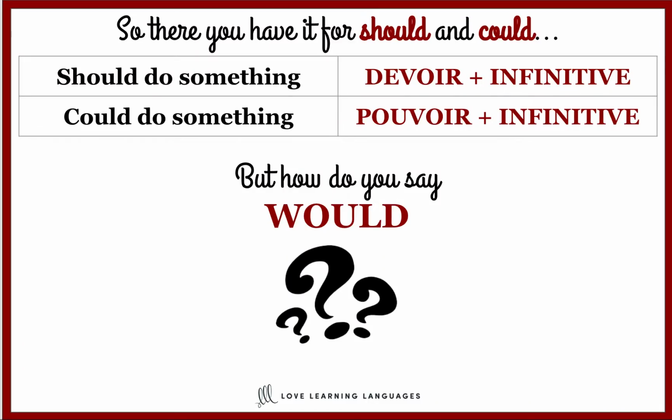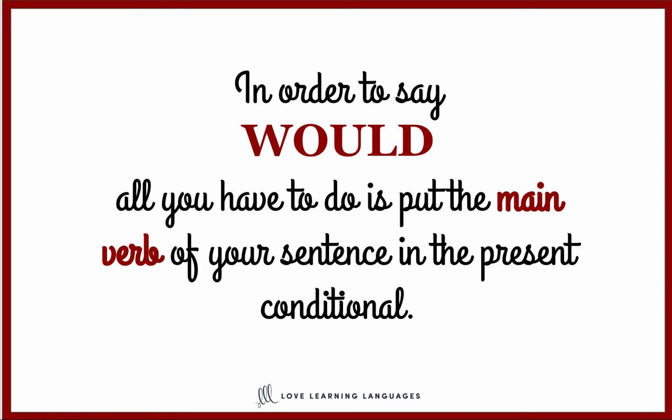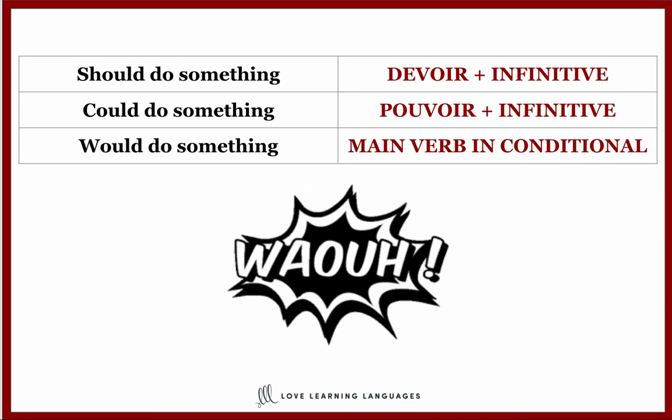All right, but how do you say would? In order to say would, all you have to do is put the main verb of your sentence into the present conditional. And here's where it becomes really important to remember, okay, so what is the stem of my main verb? Let's look at this first.